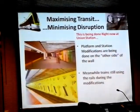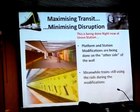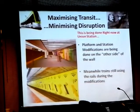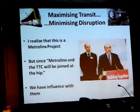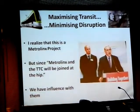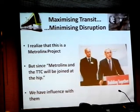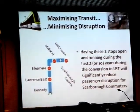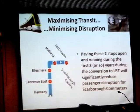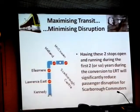At Union Station, this is being done right now. The platform and station modifications are being done on the other side of the wall. Meanwhile, trains are still using the rails during the modifications. I realize that this is a Metrolinx project, but since Metrolinx and the TTC are now joined at the hip, we have influence with them. Having these 2 stops open during the first 2 or so years during the conversion to LRT will significantly reduce the passenger disruption for Scarborough commuters.